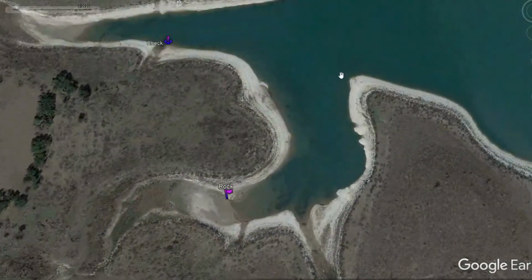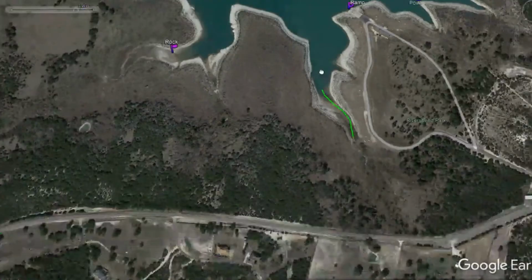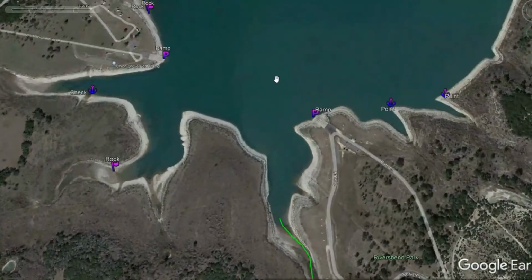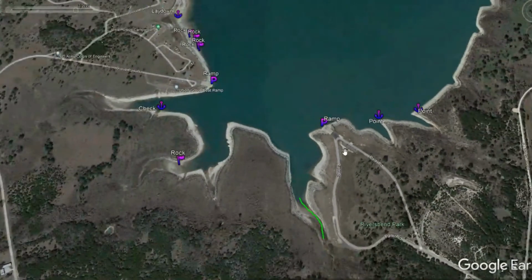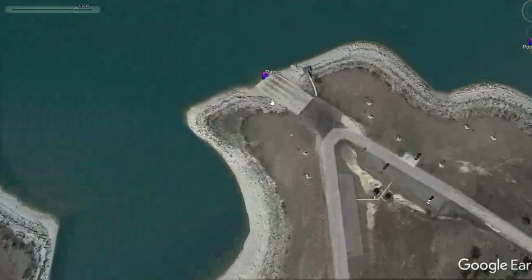Again, this is probably covered up pretty good with grass. It just looks like a grassy area. And then as we move back in here, we've got a nice little creek channel you can take a look at, especially if that grass is growing up there. You got a boat ramp here as well. This is Rivers Bend Park. Good looking boat ramp to fish around.